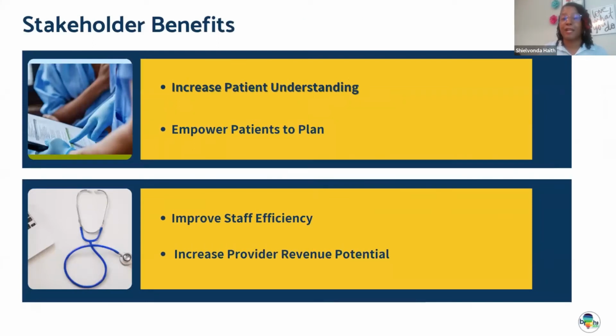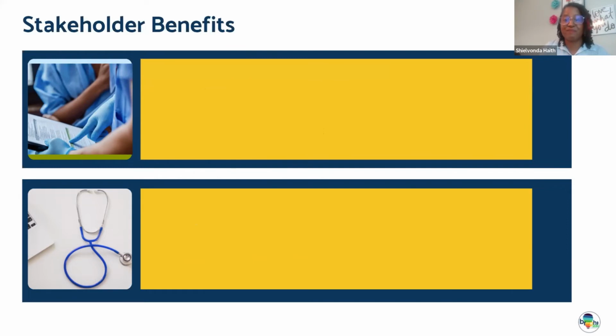And so what this does for patients is it really helps them to understand very clearly exactly what portion of a bill is their responsibility and why, and it empowers them with the tools they need to make the right financial decisions. And for our providers, we help to improve efficiency and really remove a major bottleneck in that process to help providers increase their revenue potential.